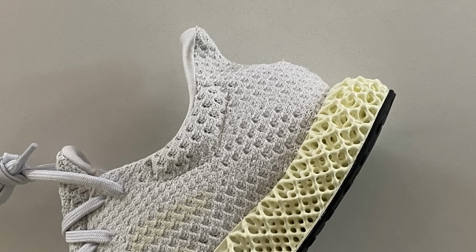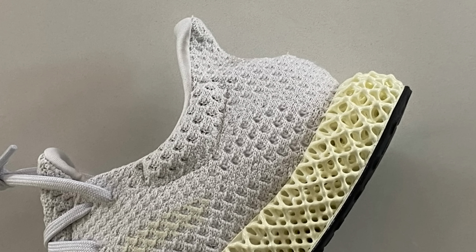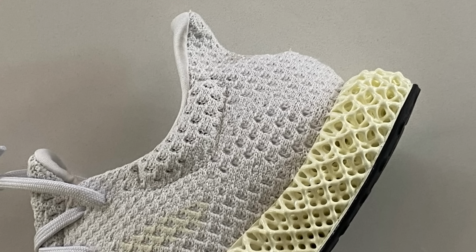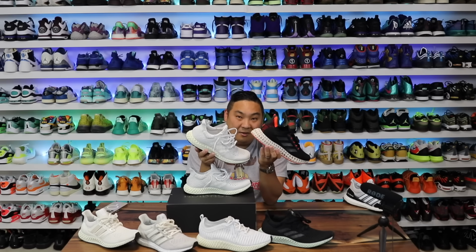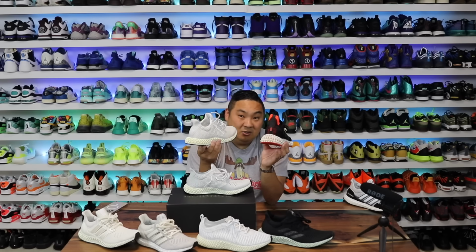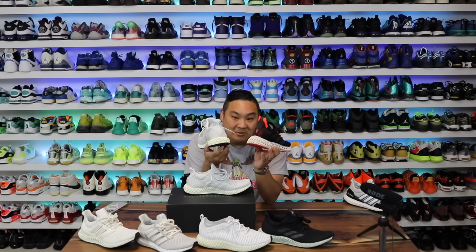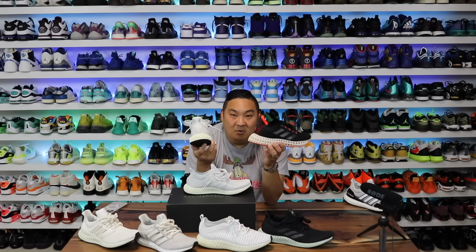4D FutureCraft 3D printed midsole with that partnership with Carbon still. And I mean, of course it looks really nice. The lattice design and structure is really dope. I also do have a pair of the 4D Forwards that I've reviewed on the channel. Super crazy midsole compared to the OG sort of vibes. I mean, this 3D printed stack is an absolutely crazy comparison. So definitely one that I really like.